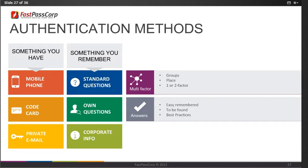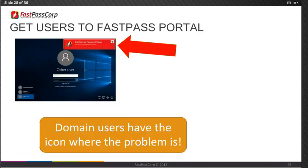Additionally, we see many customers using FastPass from an external network. If you do that, then from a security point of view, you need to do two-factor authentication. And here, FastPass can automatically see that and then ask users to authenticate with questions, which is something I know, plus SMS with a mobile phone, something I have. So you can get as well one-factor as two-factor authentication as part of the full solution.